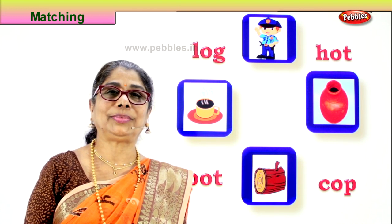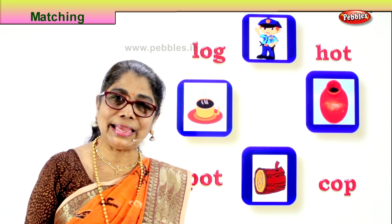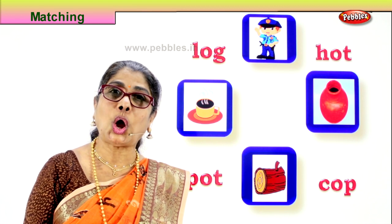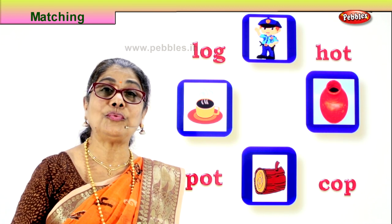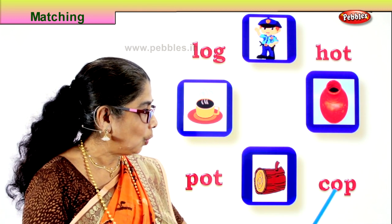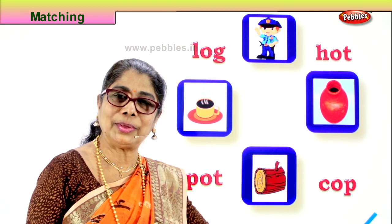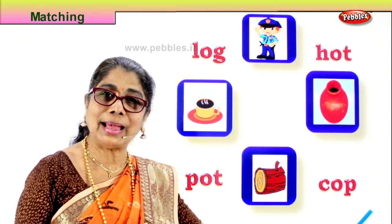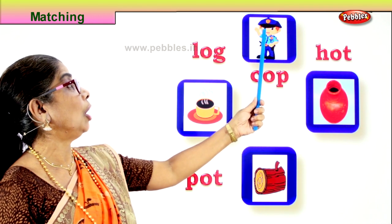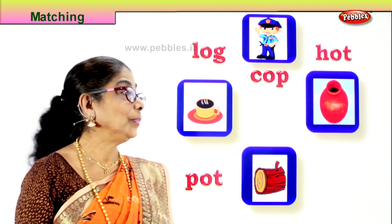Cop. Who can tell me the spelling of cop? C, O, P. Cop. Policeman. Very good. Let's look for the letter C. Where is the letter C? Here. C, O, P. Cop. Let's pick up the word cop and put it under the picture of cop. Shall we? Here we are. Cop says hi. The cop is the policeman. C-O-P. Cop.